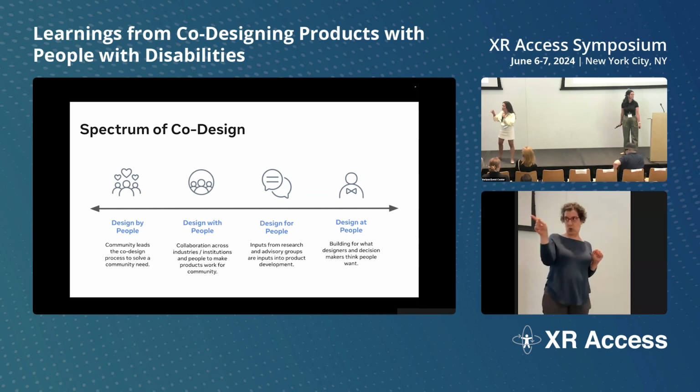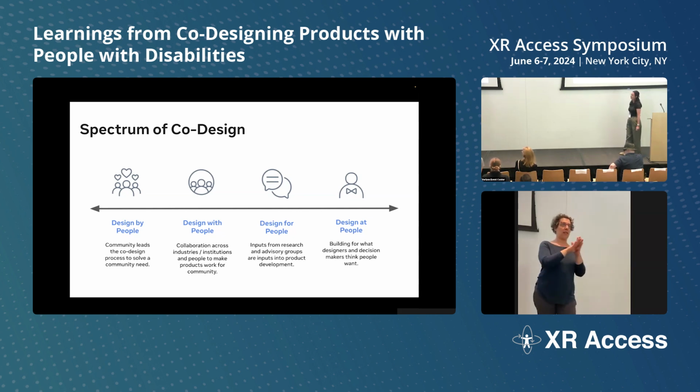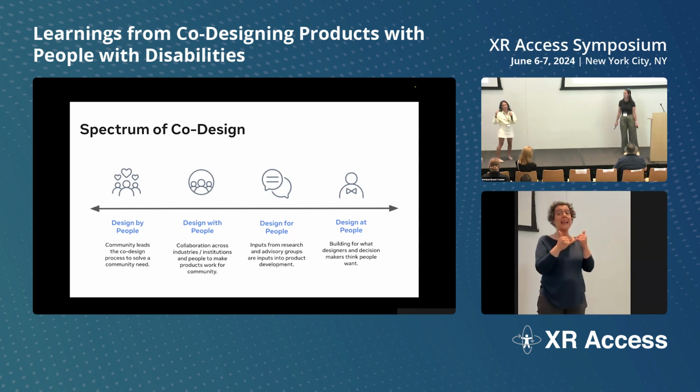So throughout this presentation, we're really diving into how we do it. A lot of the products that we've co-designed are actually still in development and have not launched yet. So you won't see a ton of case studies here because of that. But we're really diving deep into what we are learning, what's challenging. And so we'll share a little bit more about mistakes we've made, what we've learned throughout the process.